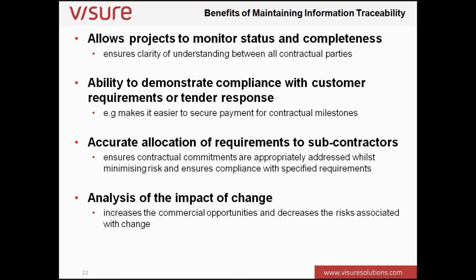And then finally, the analysis of the impact of change increases the commercial opportunities and decreases the risk associated with change. So if the customer asks for a change, and of course the customer's always right, you always want to go back and say, yes, we can deliver what you've asked for. But if you've actually traced this information through, you can very quickly say, yes, we can do that, but the impact on the project is going to be this, it's going to take this amount longer, and the cost associated with it is going to be this, rather than just saying, yes, I can do it, and making no charge, and what you're actually doing is taking money straight off your bottom line. And finally, it avoids the need for unnecessary and retrospective rework and eventually product recalls, as you've often heard about in the automotive industry.